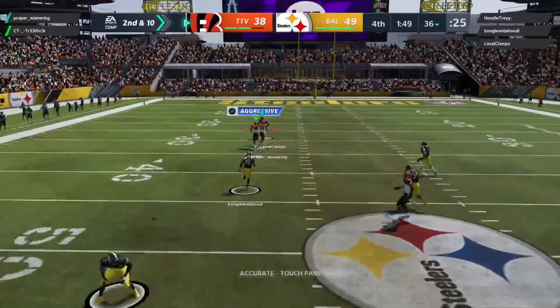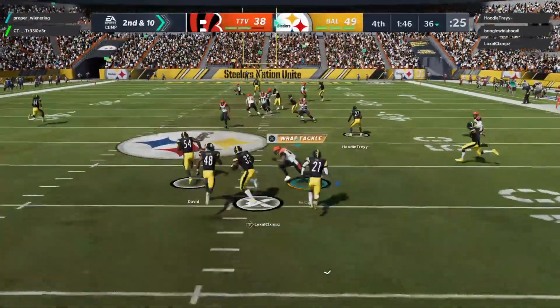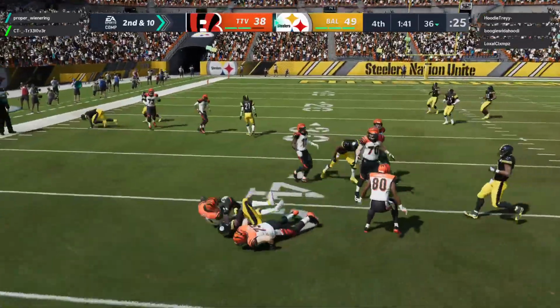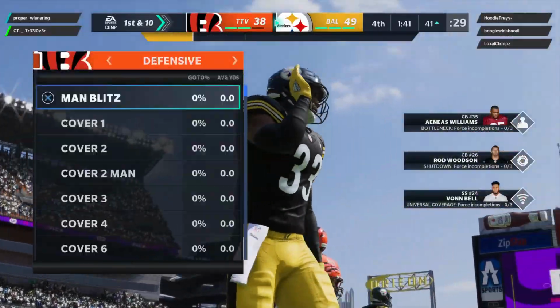He's going to let it fly. And this is intercepted, and that should do it. Derwin James with a pick. And they will finally get him as he's all the way down near the 40-yard line.